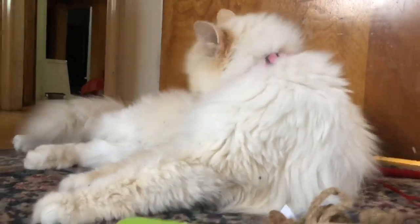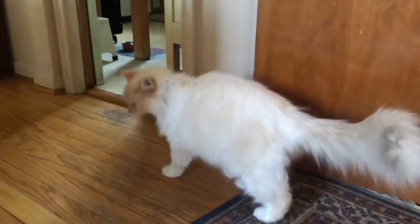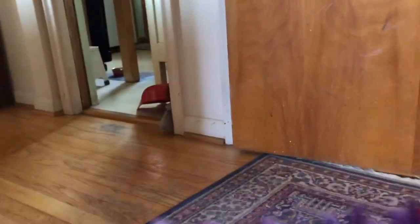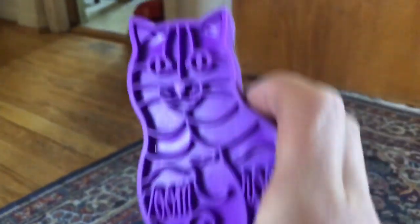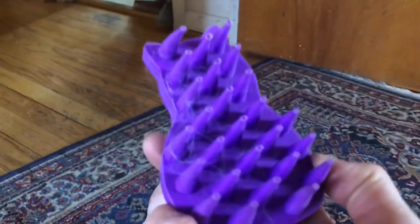Still brushing her. So this is Marshmallow's little brush. It's called a Zoom Groom. Come here. It works really well. Come here. She likes it. It's supposed to massage. It has these soft rubber tips. And I like the fact that it's shaped like a little kitty. And it really gets a lot of that fur out.